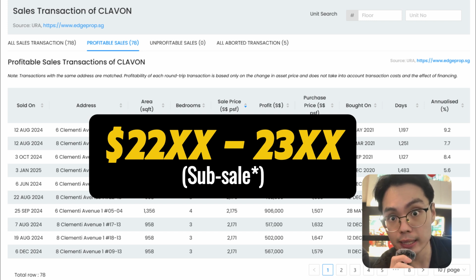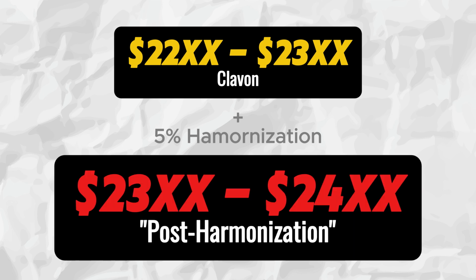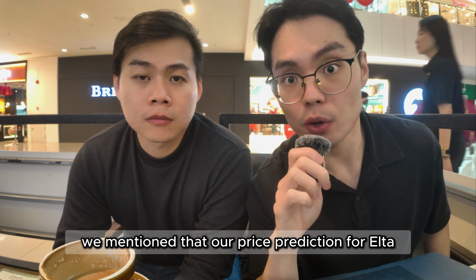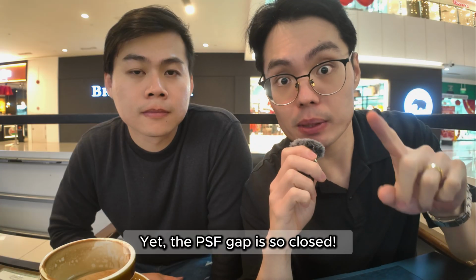These are sub-sale transactions. So to make the price comparison more fair and square, we are going to apply the harmonization ruling to Clavon. We are going to add another 5% to the transacted PSF. After adding the 5%, the new harmonized PSF for Clavon will be looking at 2003 to 2004 PSF. In the earlier part of the video, we mentioned that our price prediction for Elta will be starting from 2004 PSF for the lower floor units, 2006 on average for the 3-bedders, and 2008 to 2009 for the high floor unblocked units. Keep in mind there's a 5-year gap between Elta and Clavon, yet the PSF gap is so close.